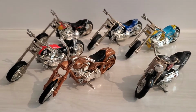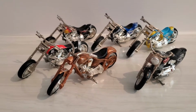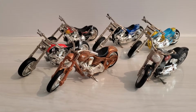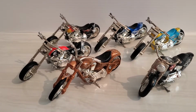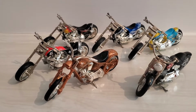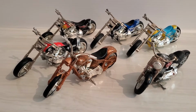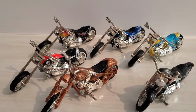This is my collection of 1/18 scale Hot Wheels motorcycles. Now, they've been making 1/18 scale motorcycles for several decades. I started collecting these in the early 2000s. Now, I didn't keep any of the boxes, so I don't have the information that I would like to show you.